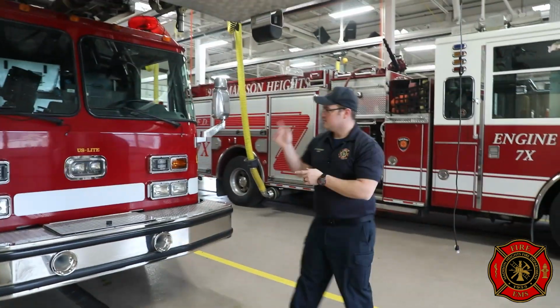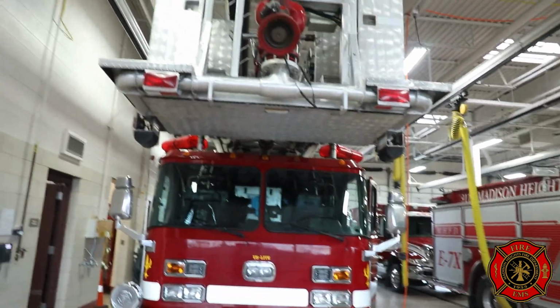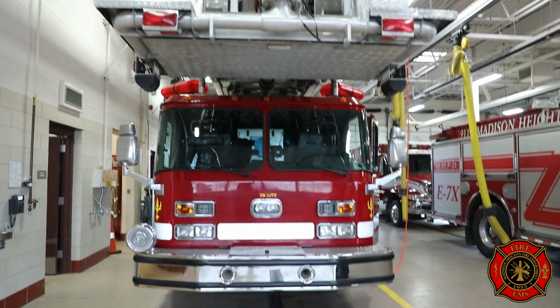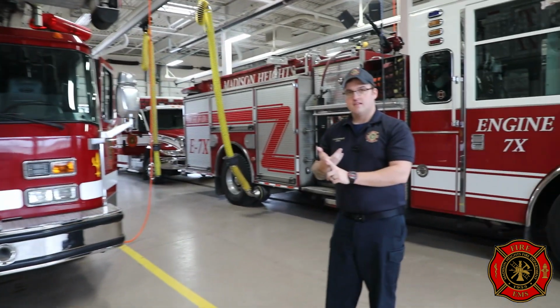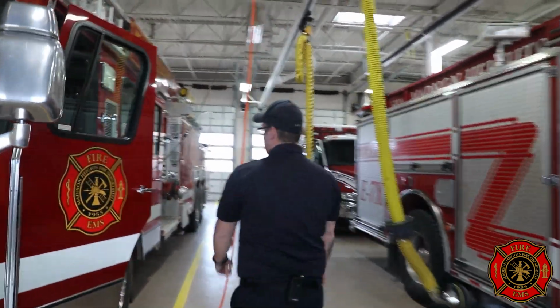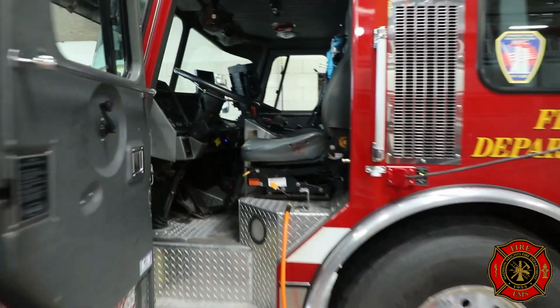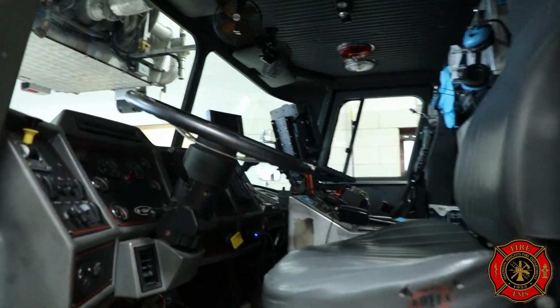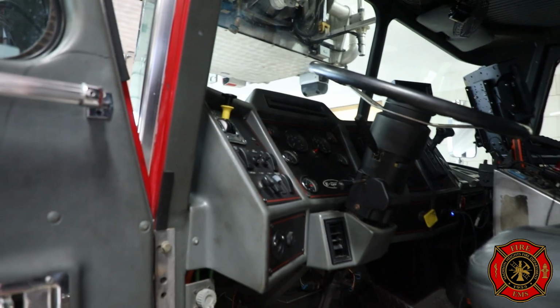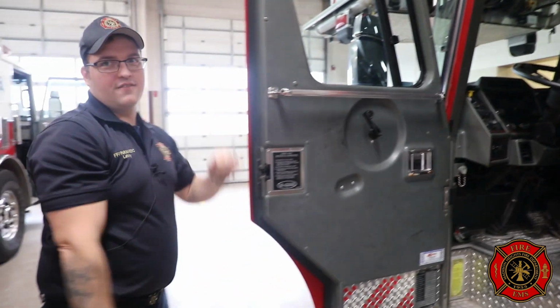The Tower 71 here is a 95-foot aerial that responds to commercial fire alarms, commercial structure fires, high-rise fire alarms, and high-rise fires. It also responds to any of our rope rescues because it has rope rescue equipment on there for the tech team. So, on this side, basically the driver's side, it's got our computer system, all your lights. It is an older truck, so it's a 1997.